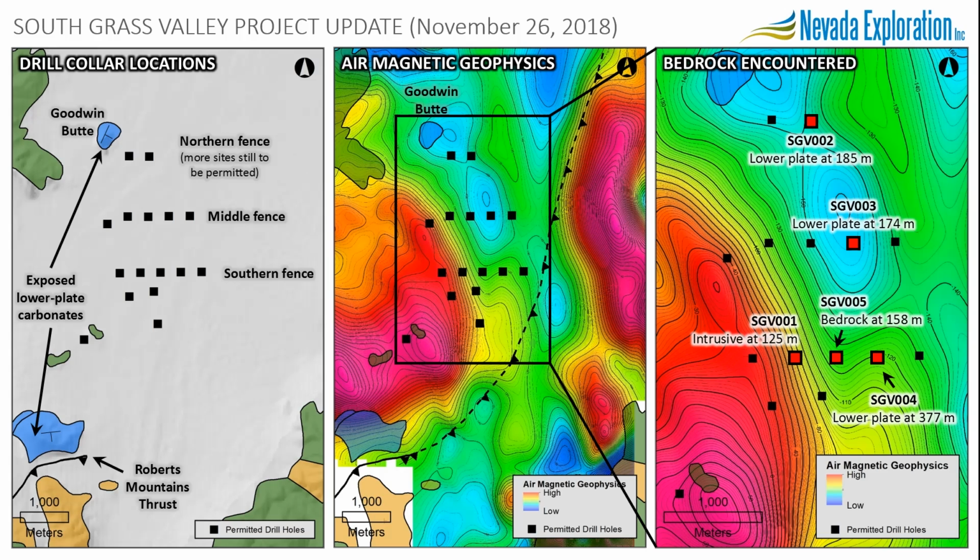And this is what we're doing here now with hole 5, located approximately 400 meters west of hole 4. At hole 5, we're looking to encounter the same stratigraphy that we see in hole 4, though hopefully closer to the surface. Hole 5 now appears to have hit bedrock at 158 meters, closer to the surface, more than 200 meters higher than in hole 4, consistent with our expectation of it hitting the up-dip side of the high-angle fault zone. It looks like, again, we're into the lower plate, so everything is going well there.